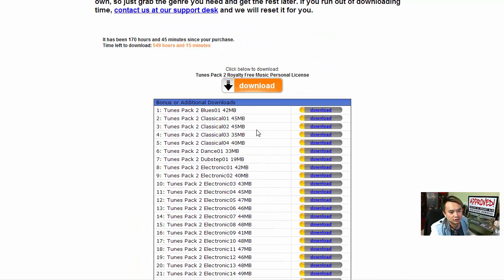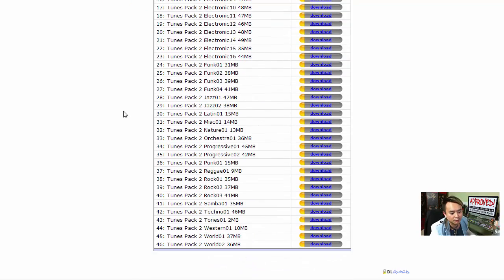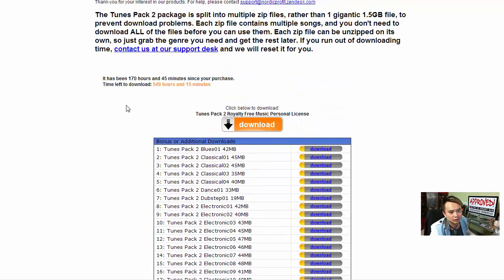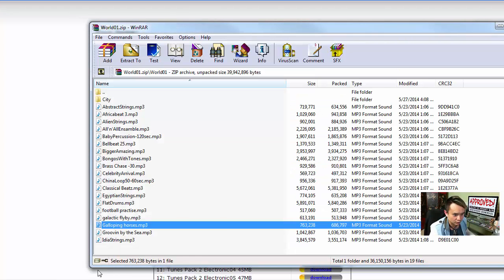Now, as you can see, this is a huge file, okay? I won't have enough time to download every single one, but I downloaded a couple to let you hear, so you get some idea of it. They're in zip files.